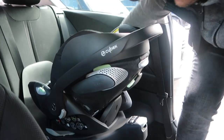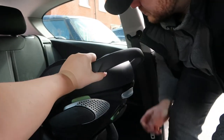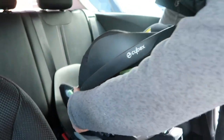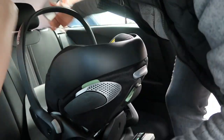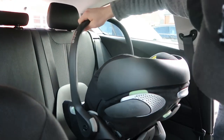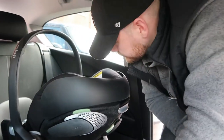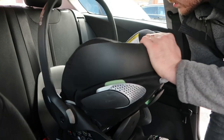Do you know what else you've got to do for safety? Crash the car, see if it works. No. You've got to move that. Oh, it's locked. There you go. We need a bigger boat. That seems secure to you? Yeah. I reckon that can hold a little human.